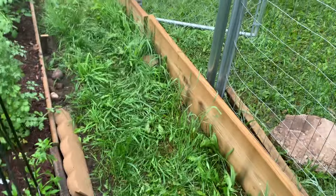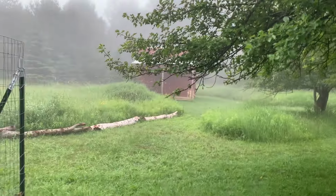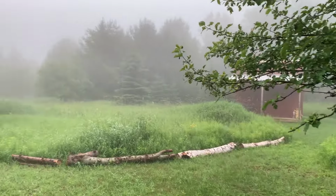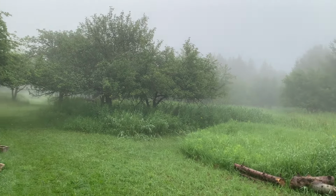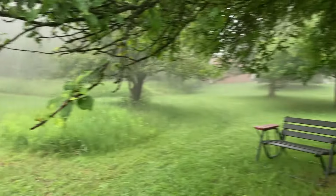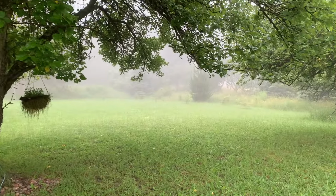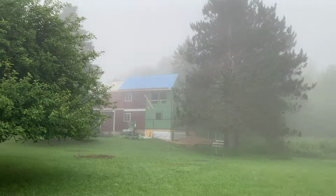And now before we do a roundup of the house, look how pretty it is with the fog that just rolled in, and it's so gorgeous. All the birds are doing fine. So it's really pretty. Loving it. Now let's go check out the house.